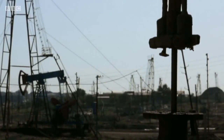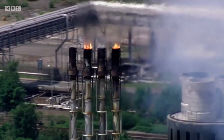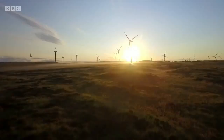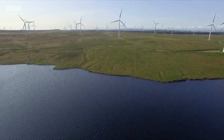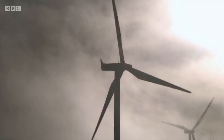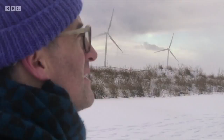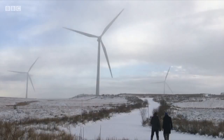To try to reduce the amount of stuff we burn, we've come up with new ways to spin the magnets. Like wind turbines. This is the UK's largest onshore wind farm. The 215 turbines generate enough electricity to power 300,000 homes. But keeping the mighty blades turning can be a problem. These complex machines are prone to breaking down.